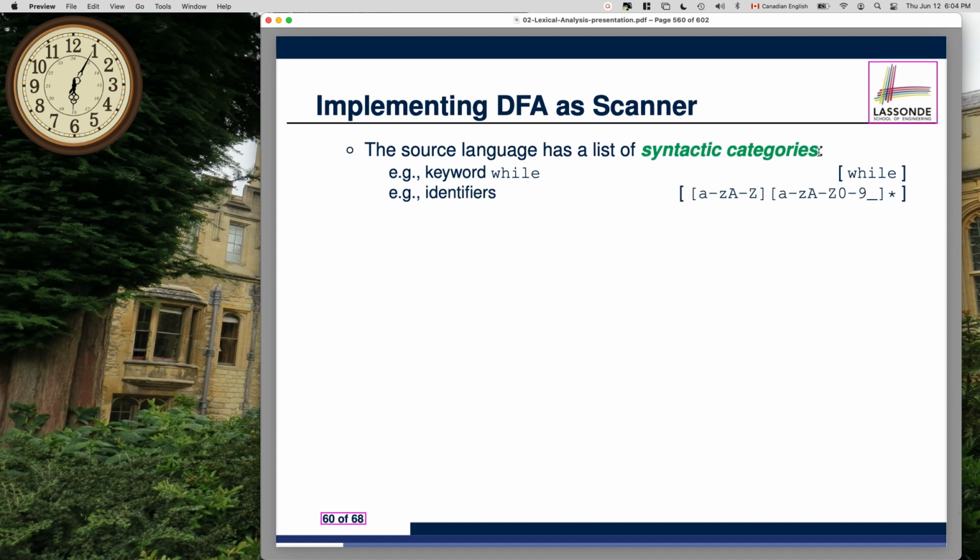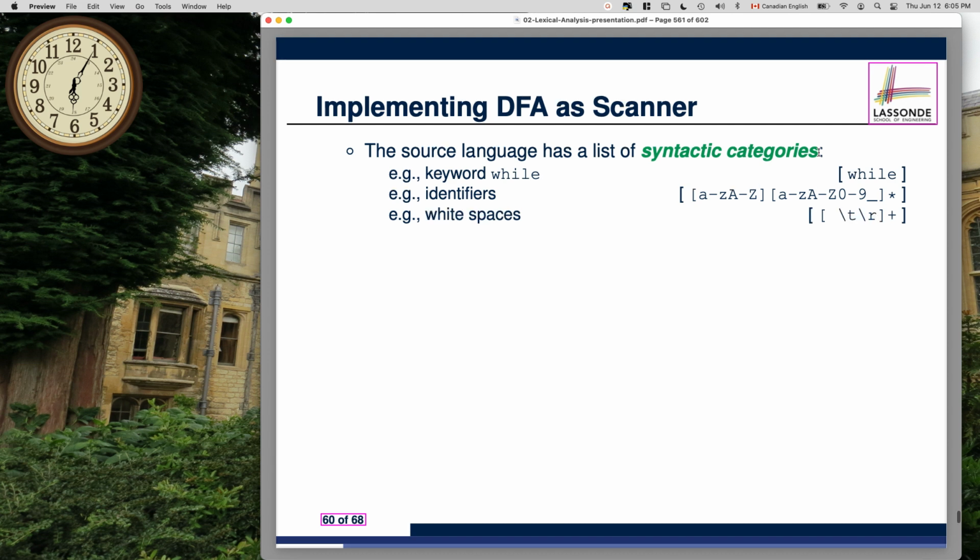It can be an identifier. If you want to give a name to the class or to the variable, what should be the pattern for the identifier? Also, white spaces, which is quite an important category. You can have a single white space, a tab, a carriage return, as many as you like. Typically, the white spaces will be ignored by the compiler. You will see that as you go through the tutorial video for ANTLR 4. Right? So these are the categories.